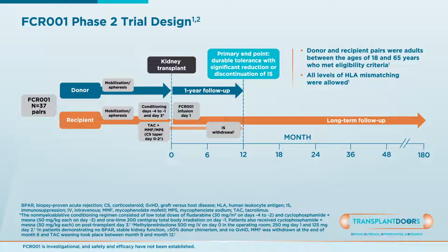Patients who had stable donor chimerism, defined as at least 50% donor T cells, and had stable graft function with no biopsy-proven acute rejection or GVHD, could discontinue MMF at the end of 6 months post-transplant and could start weaning tacrolimus at the beginning of month 9 with complete discontinuation at the end of month 12. Recipients are currently being followed for a total of 15 years.